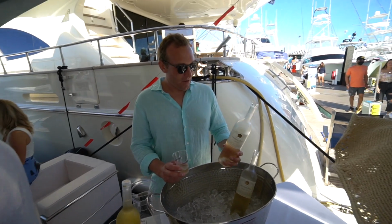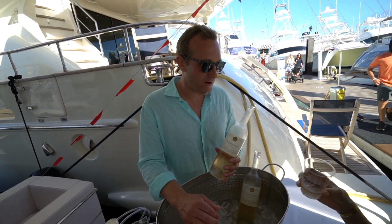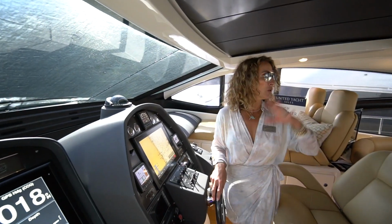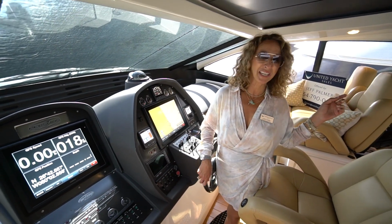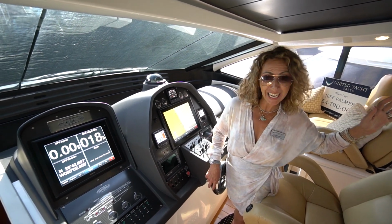Which one should I try first? I'm going to give you the rosé first. Okay, so this is a Grenache rosé from the south of France. They're both estate grown. So when we're going screaming at 49 knots, there's a gorgeous rooster tail. 49 knots.